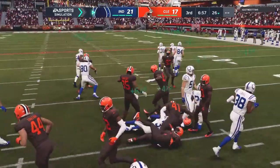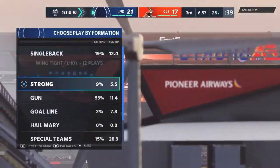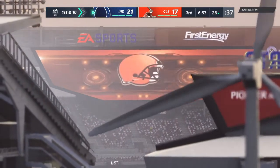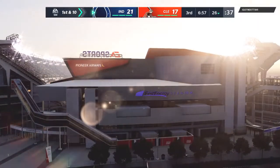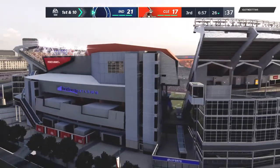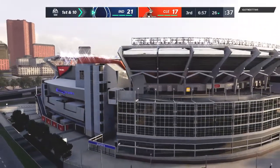And he'll take it up past the 25 to the 26-yard line. The Colts take over first and 10 at their own 26-yard line. That's the reason we ball for them. Circle round twice for the encore. If you know, you know.